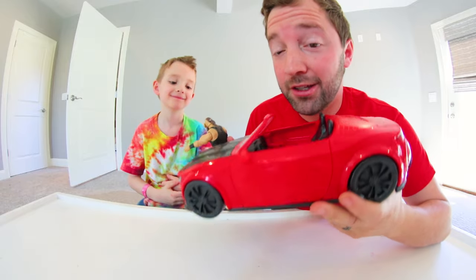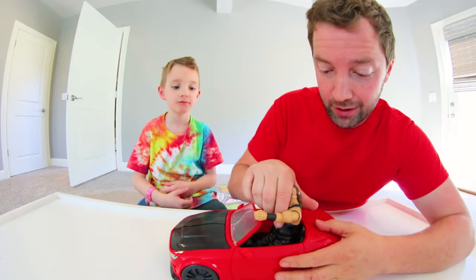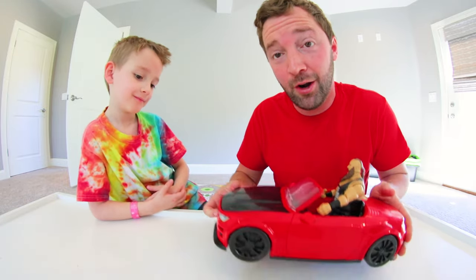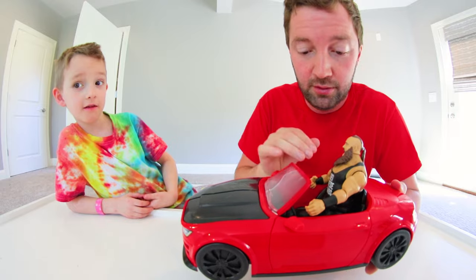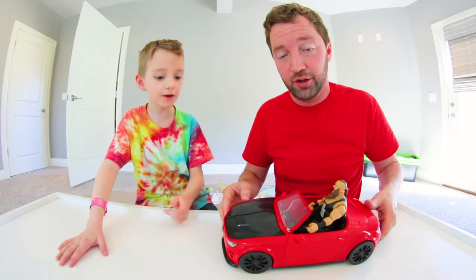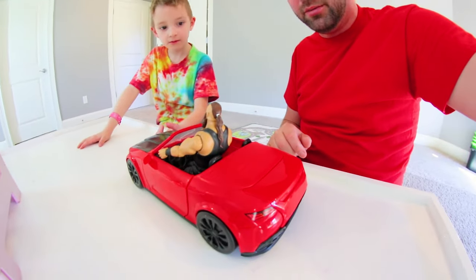So one way to play with this, I just want to point out, is that you can totally use it as a car. Okay, not a real car, but you can act like he's meant to be driving it around. The wheels spin. It probably is his car. This is Braun Strowman's car. Look at this. It actually has that symbol on it. Yeah, it's got a WWE symbol. Here, push it. Make it go that way.